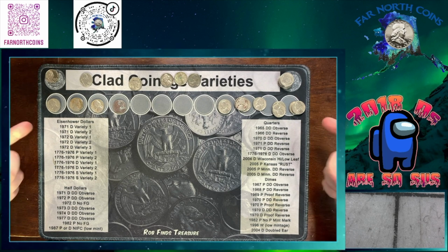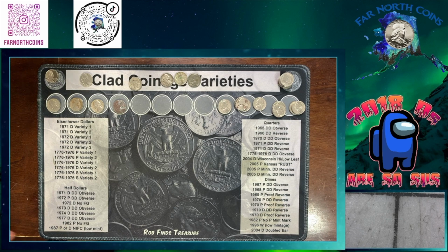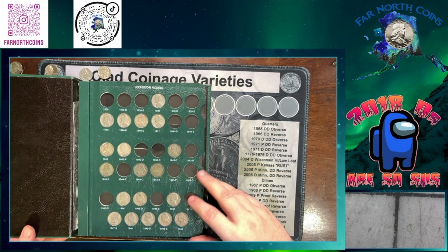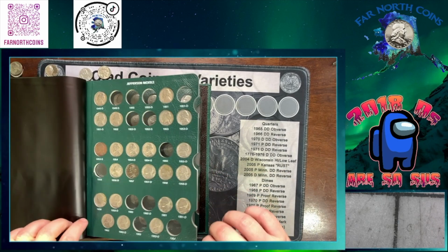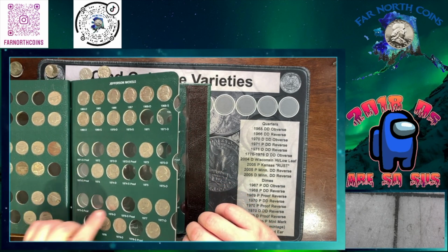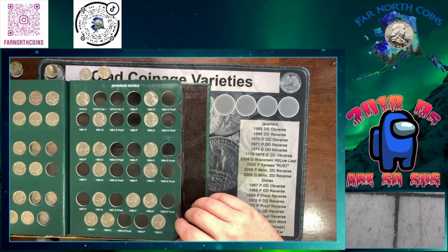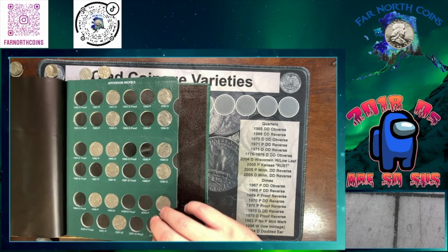So we're going to put these into the album, and I'll do a quick wrap-up of that. Well, I did get to upgrade some coins in here, but here is the album as it sits now. It is filling up pretty nicely. The proofs, remember, I'm going to buy them because it's going to be so hard to find these proofs in rolls. But there we go.